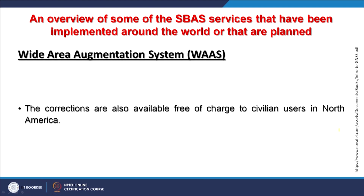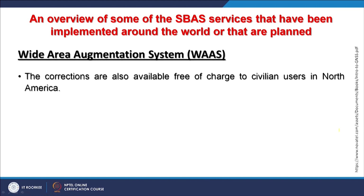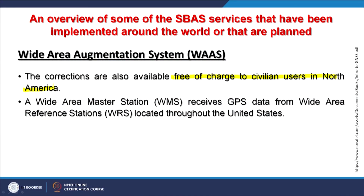Now, with this WAAS system, the corrections are available free of charge to civilian users in North America. Some private companies also provide these corrections, but they charge money. It is subscription based, or if you buy a particular company's receiver, then the service provided by that company might be free or included in the cost. But if it is developed by a country or a federal agency, then a free service of these corrections can be provided, as is done in the US.